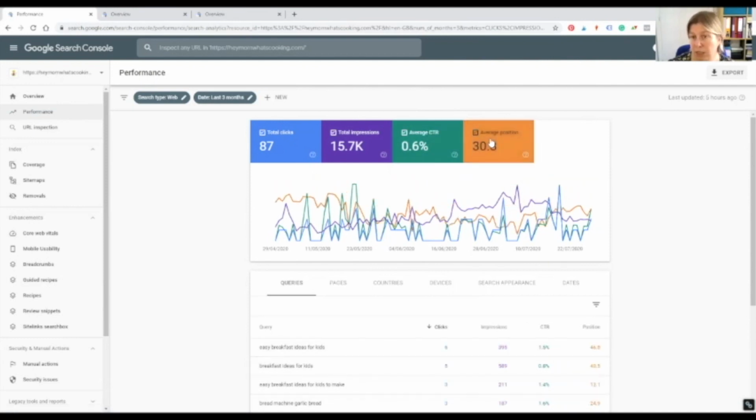The average position is literally the average position in the rankings. So 1 to 10 appears on the first page, 11 to 20 on the second page, etc. It's an average position because it works out your average position based on what it's showing. So one day or 1 hour, you could appear on page 1. The next day, on the next impression, you could be on page 100. So an average position for that search would be 50 because it's halfway between. So that is very movable and it changes.